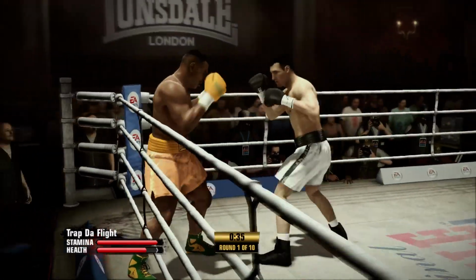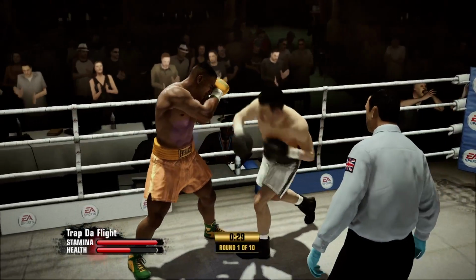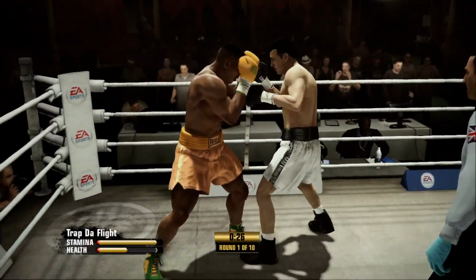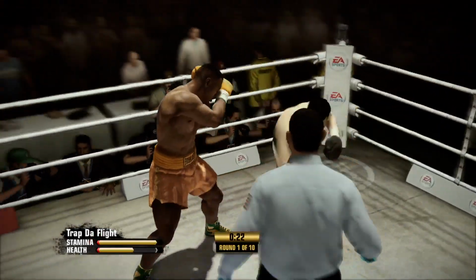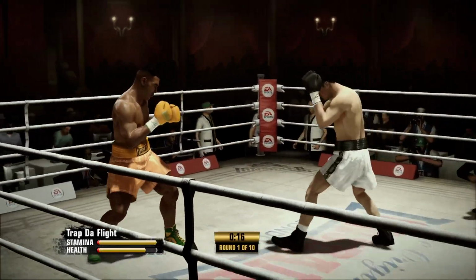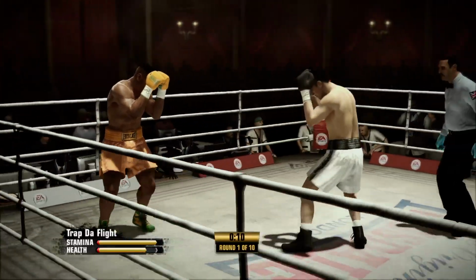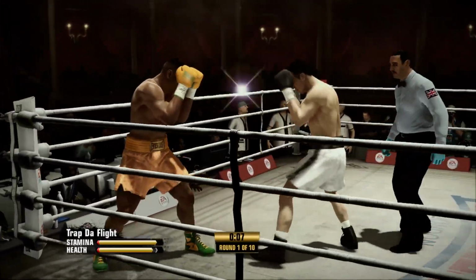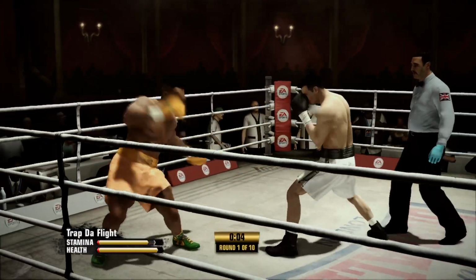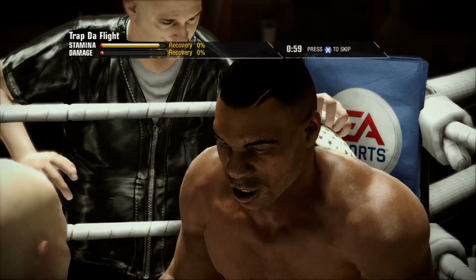Oh, he just ate a big uppercut right there. He had no idea it was coming his way. He does not look good at all. Ten seconds remaining in this round. A little head hunting with the right.